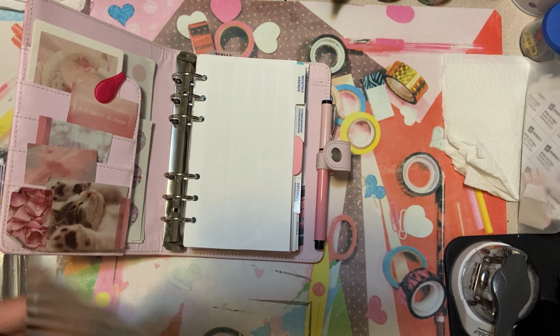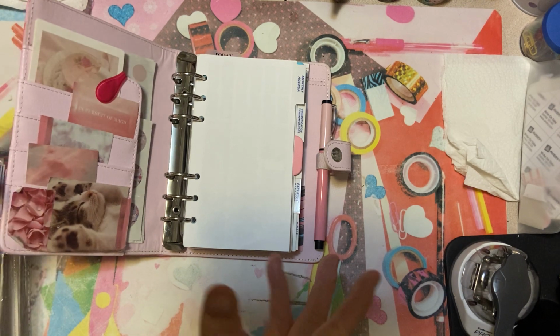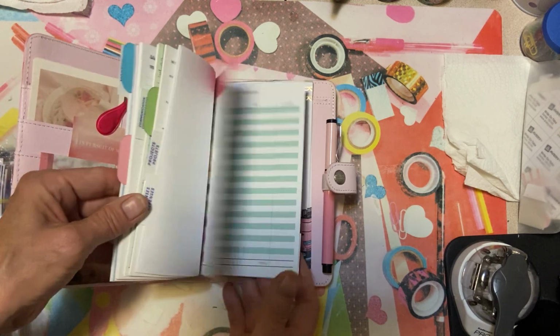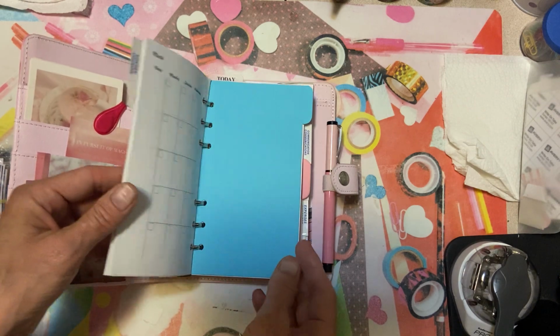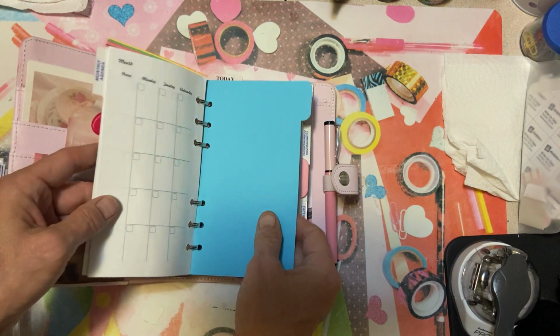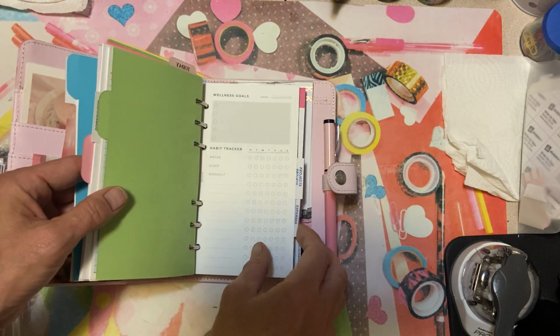I'm not as decorative in rings as I am in book bound systems. And I'm still kind of feeling my way around because I'm not a pretty planner kind of girl. I'm more functional, but I really want to make it more aesthetically pleasing. So even putting these colors in here now kind of hoops me up a little bit, but these are some of the projects that I've been working on too.